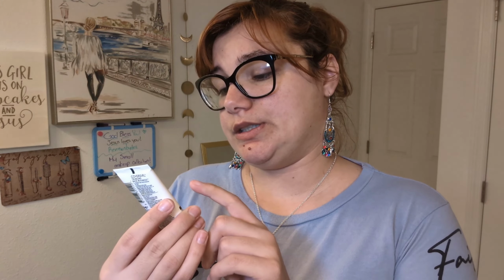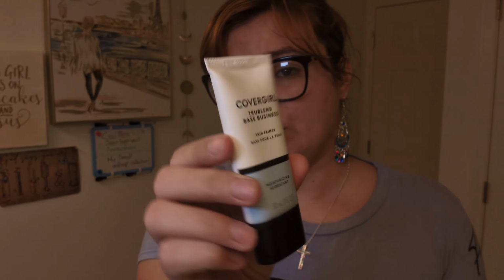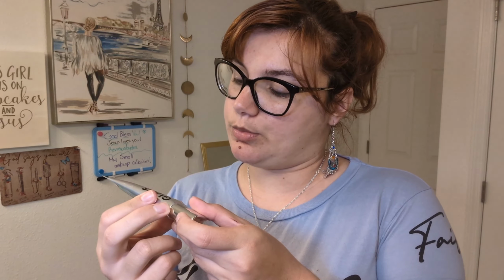The other primer I have here is this CoverGirl True Blend Base Business Skin Primer. I haven't tried this one, or maybe I have, but my go-to is the other one. Then the other primer I have is this glass primer, Rolio Primer for Flawless Glow. This one, I don't think I've tried. And guys, anything I'm showing you here, if you want me to review anything, let me know in the comments and I'll do a review for you, because you guys love my review videos.